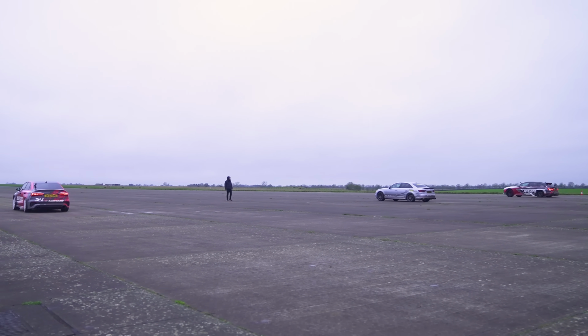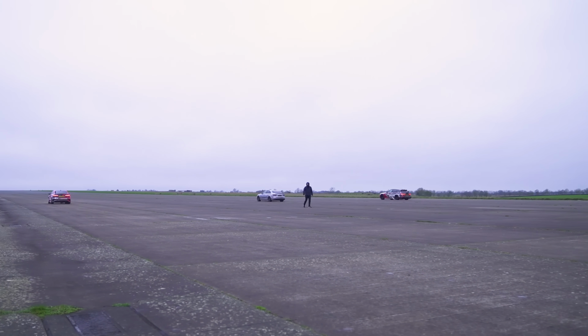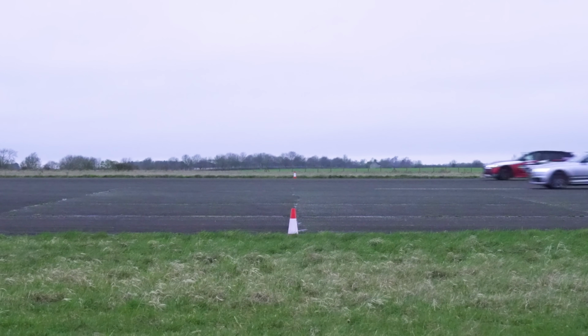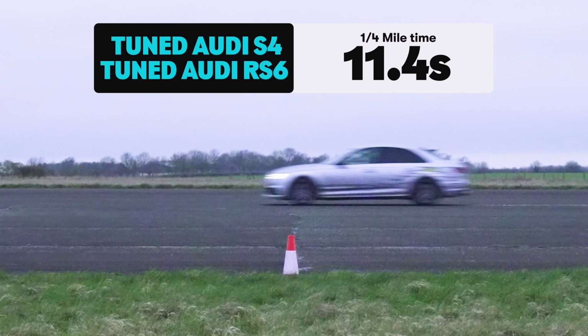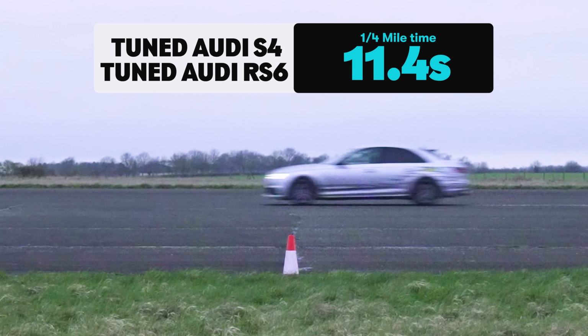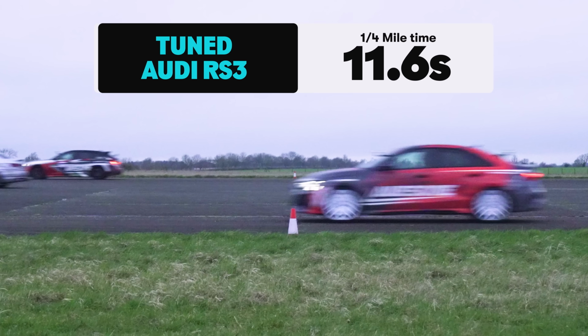So then what exactly happened? Well, the slow motion replay reveals that the S4 won. Just. Both it and the RS6 completed the standing quarter mile in 11.4 seconds. Meanwhile, the RS3 took 11.6 seconds.